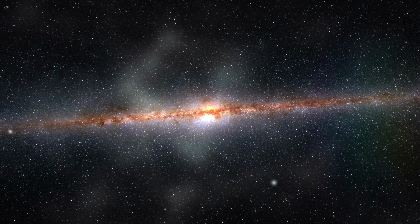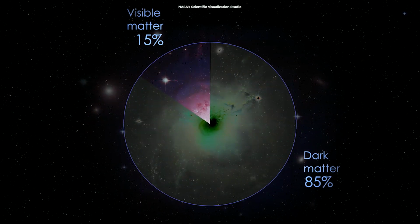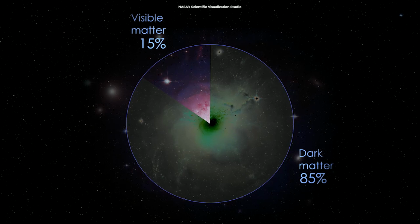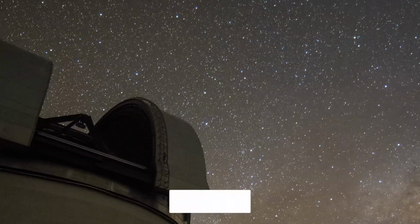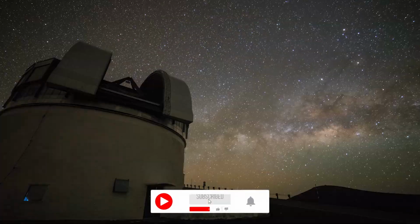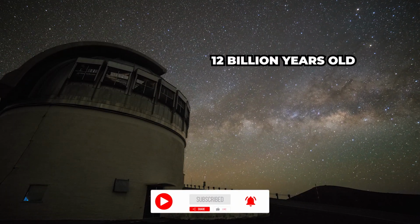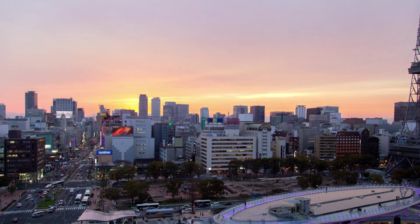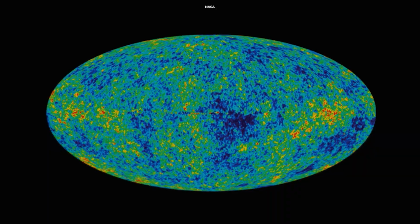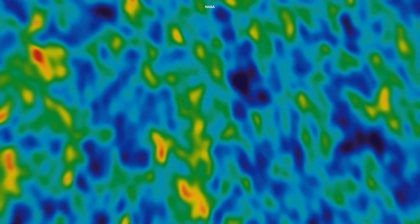You know that mysterious substance that makes up around 85% of the total mass of the whole universe? Yes, dark matter. We just detected some of that stuff, and it's 12 billion years old. How cool is that? A collaboration led by scientists from Nagoya University in Japan used a fossil relic left over from the Big Bang to perform the earliest detection of dark matter ever.